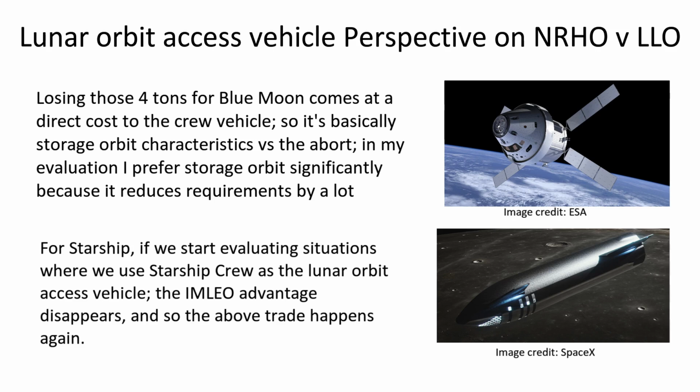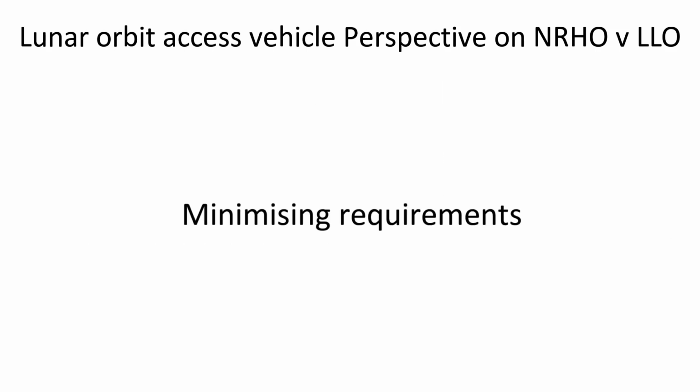If you think Orion/SLS is bad and you want it to be replaced, fine. Then it's in your best interest to minimize the requirements of any replacements, and NRHO staging does that.